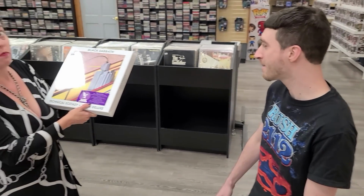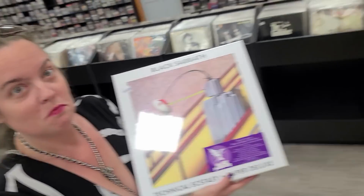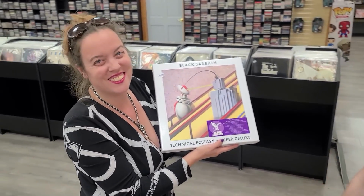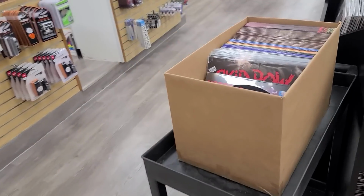Hell yeah. I mean, if you're into Technical Ecstasy, you know, personally, it's my least favorite Sabbath record. I'm just going to go there. That's right. We could battle down in the comments later. I'm just saying. Fight me down in the comments later. All right, what else we got? What else are we working with for a big release?